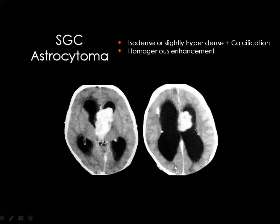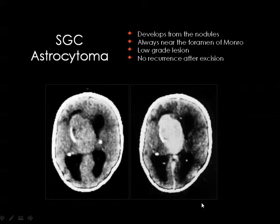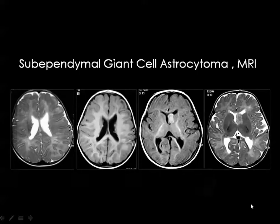And this is another example. You see the calcium of tuberous sclerosis in the wall of the ventricle, and you see the tumor occupying the frontal horn of the ventricle, and it is homogeneously enhanced, diagnostic of giant cell subependymal astrocytoma. Another case of large subependymal giant cell astrocytoma in the pre-contrast and in the post-contrast CT scan. The tumor is present in the frontal horn, associated with the classic stigmata of tuberous sclerosis, which are subependymal calcifications. After injection of contrast, you see a homogeneous pattern of enhancement of the lesion.